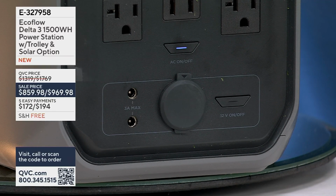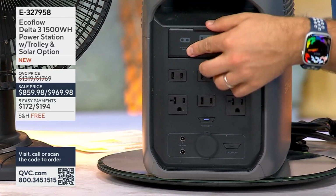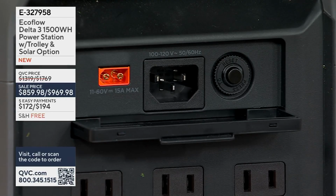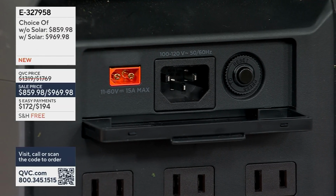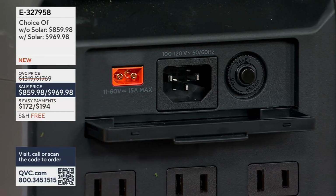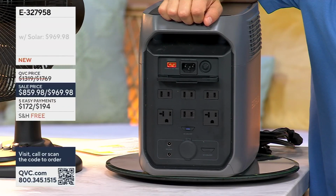And then the nice part too, Justin, there's 3 easy ways to recharge. So, through the wall at home. We also do include a car charger for you. The car charger plugs into that little orange port. And then most people do pick it up with the solar panels. The solar panels also go into that little orange port as well. All you do is just face the solar panels towards the sun, plug into the EcoFlow, and you are now recharging for free via the sun.